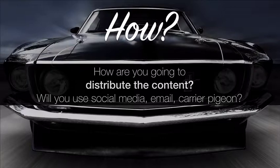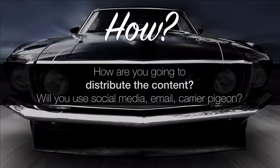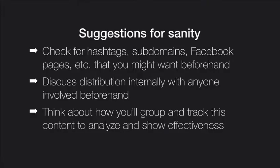All right. So the last one, which is how are you going to distribute your content? Are you going to use social media, email, carrier pigeon, etc.? All right, so some suggestions. Check for hashtags, subdomains, Facebook pages, etc., that you might want beforehand.